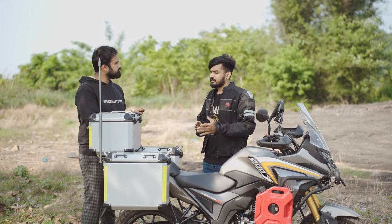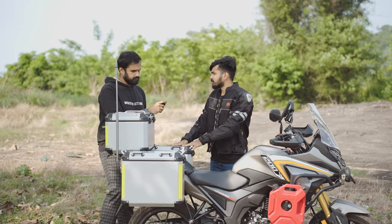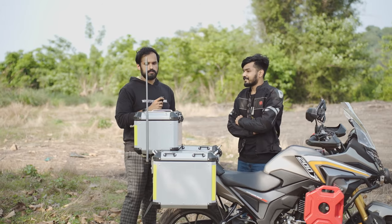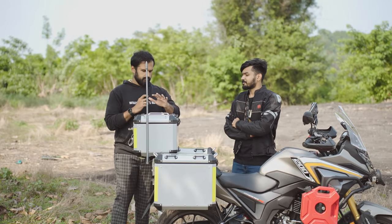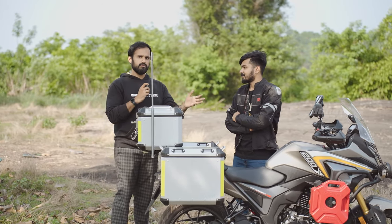See, some people care more about the safety part. Correct. That's a very valid point, because the safety of all your luggage is right here. You can carry this anywhere you want. You can mount it back again and go on riding.